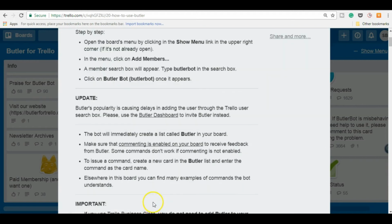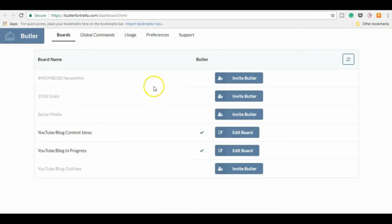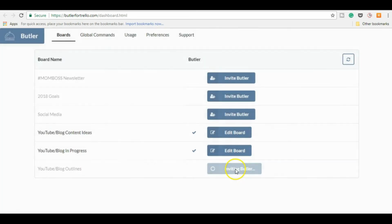And right now we're going to go to the card that says how to use Butler. And then you're going to look for this link that says Butler Dashboard. When you click that link, you will arrive on this page where it will give you easy instructions to sync up Butler with your Trello. Now, I've already done it, so I can't show you how, but it's really, really simple. Once you do that, you can start inviting Butler to your board. So these are the boards that I have in my Trello right now. And to invite Butler, all you have to do is press this button, press yes.